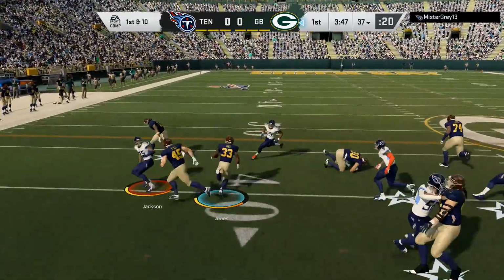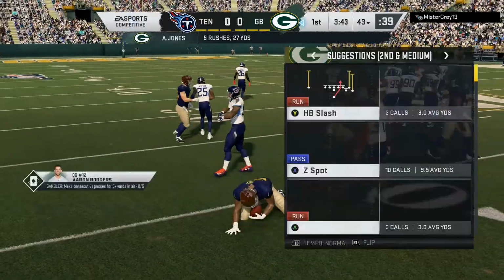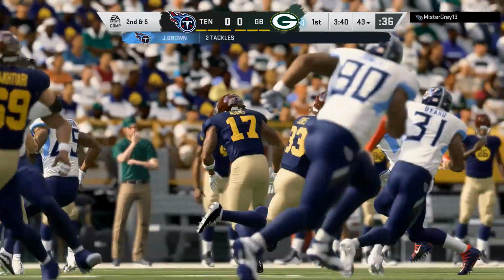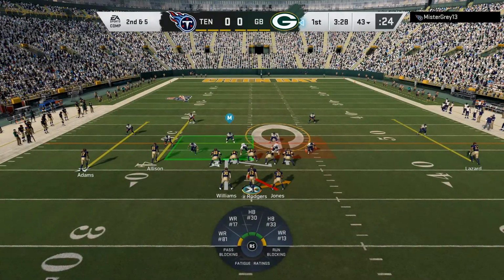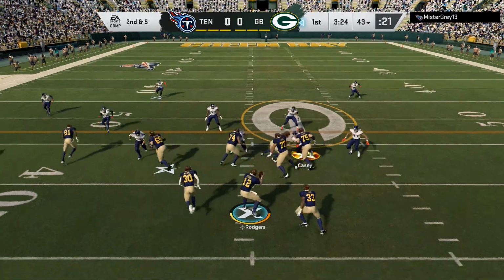Rodgers with a give. It's Aaron Jones. And he'll muscle his way up to the 43 for a pickup of right around 5. And that's one of the reasons you like to blitz even on rundowns. It confuses the blocking assignments.